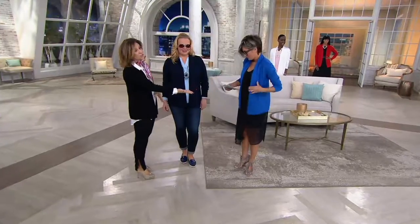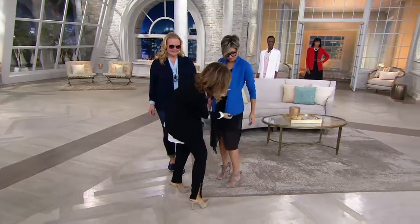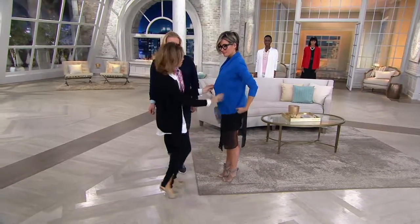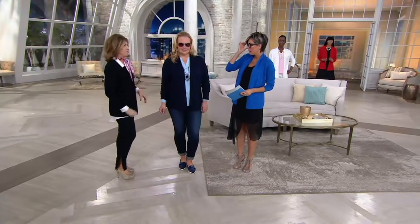I love seeing it on Sean because that blue really shows the detail. Look at that godet on the side. The shape of the sweater is what we love. You look beautiful in that color. Oh, thanks. I love it because it's very vibrant, bright and cheerful.